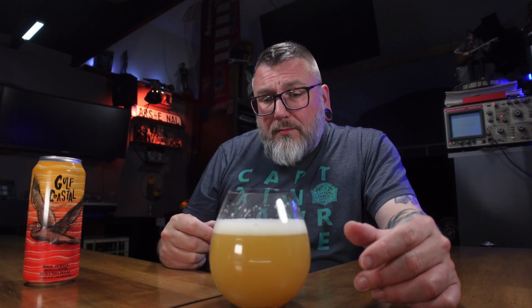And just as far as the beer goes, it looks the part of a nice, rich, turbid, hazy pour with a pinky finger, just south of khaki-colored head. There's a soft carbonation. You're probably not even going to get it on camera. And just that orange core, a little bit darker than usual, with a little bit of lighter edge to it. Looks the part of a big old hazy. Let's see if you can get a nose.